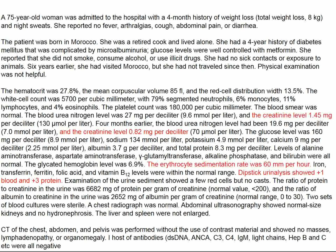Now, the patient in the New England Journal is a 75-year-old woman who's admitted with a 4-month history of weight loss. She was born in Morocco and is a retired cook and lives alone. Her laboratory reveals that she has a hematocrit of 28%, so she's anemic. Her creatinine is elevated. Her blood urea nitrogen level is elevated. She has signs of inflammation. Erythrocyte sedimentation rate is elevated, and she has heavy proteinuria. So this looks like spontaneous nephrotic syndrome.